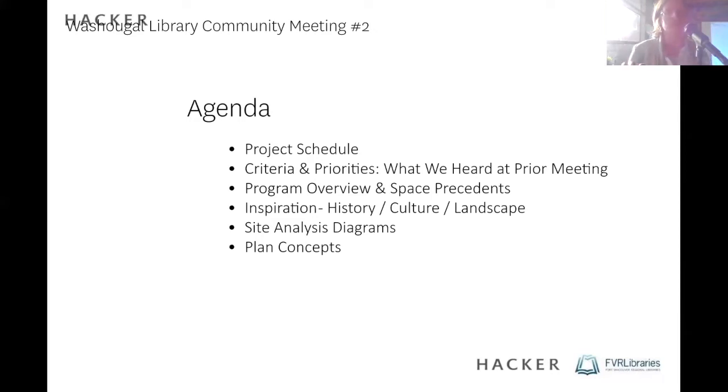so talk about all the different spaces that are planned for the building and give you some ideas of other spaces and other libraries and what those might look like. And then Amelie is going to talk about design inspiration, the history, culture, landscape of Washougal and how that can be woven into the design. And then talk about some site analysis that we've done on the existing site. And then finally talk about the 4 plan concepts that we have on the boards and kind of walk you through those so then you know what you're looking at when you're looking at the boards.